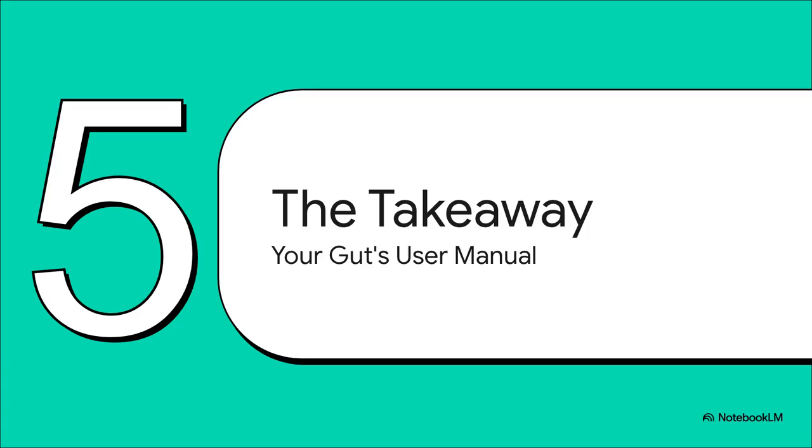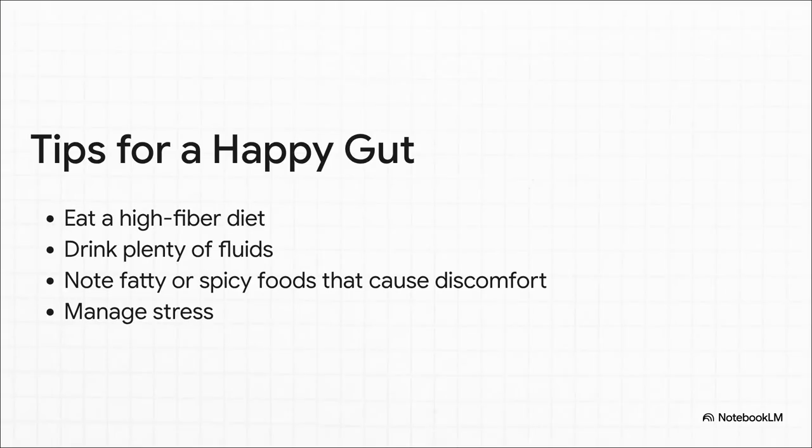So, after this incredible 30-foot journey, what does this all mean for you? How can you help keep your own internal food processing factory running at its best? Well, the user manual for a happy gut points to a few key things. Think of a high-fiber diet and plenty of fluids as the basic maintenance that keeps the factory's conveyor belts running smoothly. You also need to be your own quality control manager. Pay attention to which foods cause you discomfort. And crucially, manage your stress. Stress is like a power surge to the factory that can disrupt the entire operation.